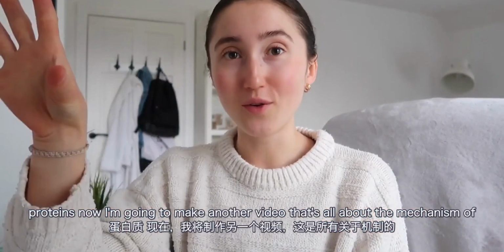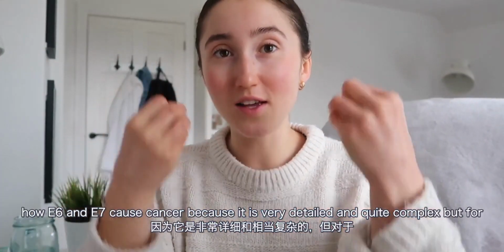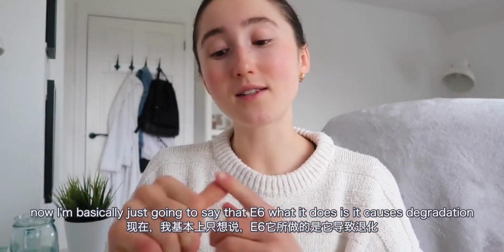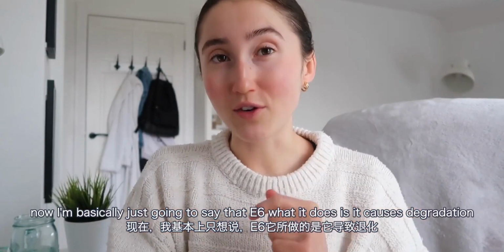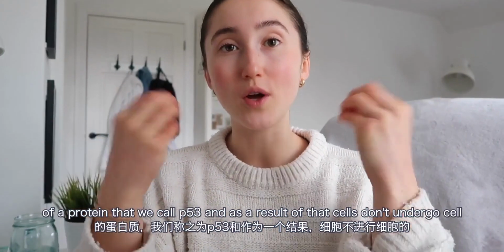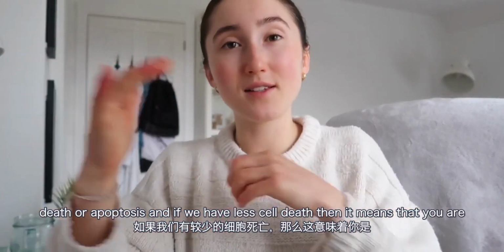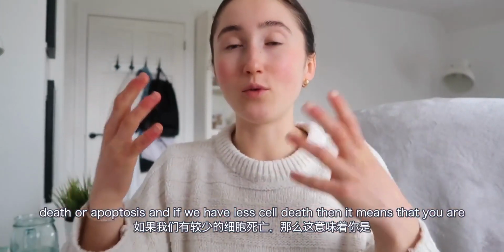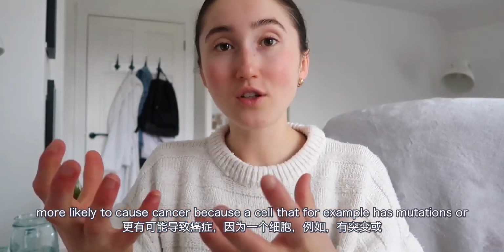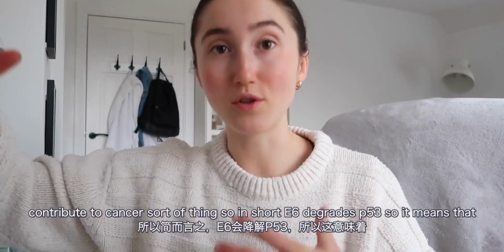I'm going to make another video all about the mechanism of how E6 and E7 cause cancer, because it is very detailed and quite complex. But for now, I'm just going to say that E6 causes degradation of a protein called P53. As a result, cells don't undergo cell death, or apoptosis. And if we have less cell death, then you are more likely to get cancer, because a cell that, for example, has mutations or damage is going to survive when it should really die, and that can contribute to cancer.